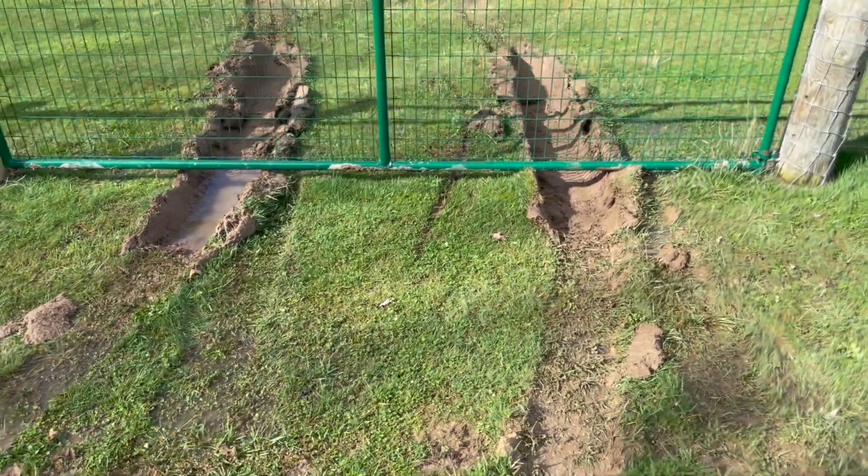So, a nice little update for you. I got in a bit of a pickle. I was coming out to unload the first load of stuff out of the barn, and I got stuck. Let me show you here. It's pretty easy to see where I got stuck.